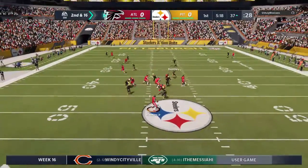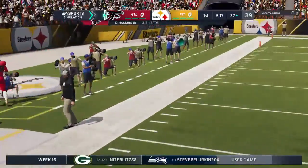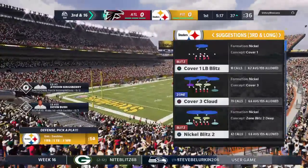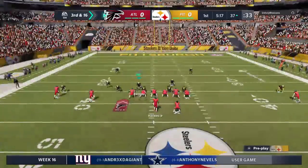Haskins back to the air. And his throw's going to be incomplete. A lot of times it's that first read that you have. Maybe you get it in pre-snap. He locked in on his target, but he was covered quite well, and that one's incomplete.